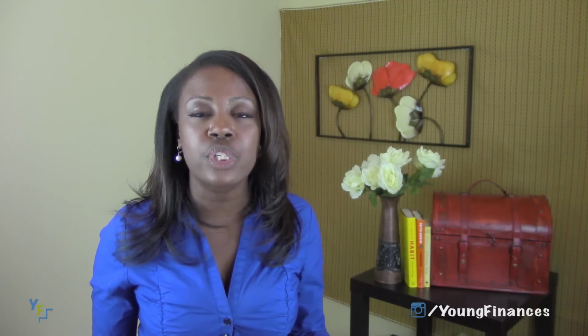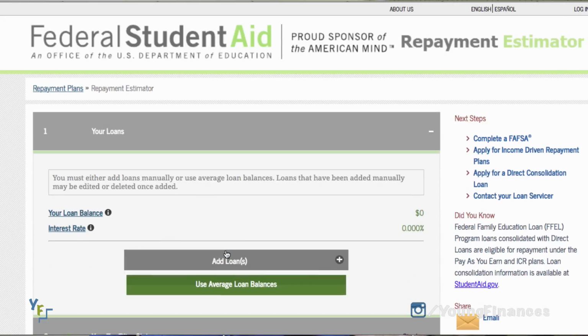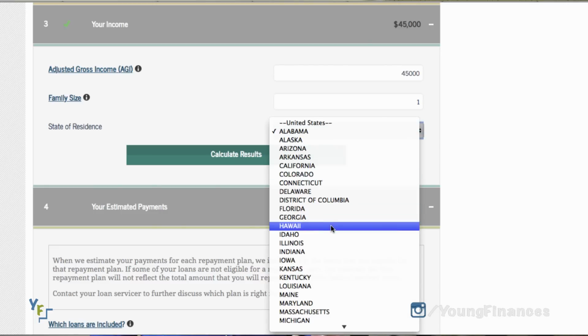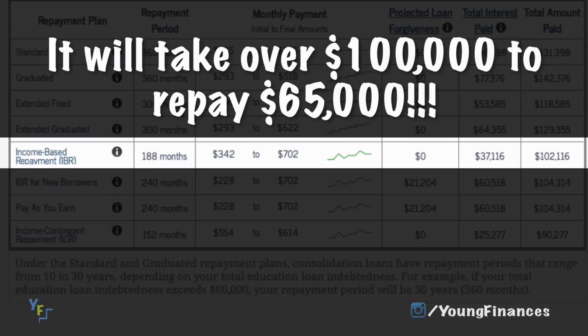You're going to pay interest regardless. So with my loans, since I have about $65,000, doing the income-based or one of the other ones, essentially it's going to be me paying those loans twice over. So I think it came out to like $112,000 if I did the entire 25 years, but that's not going to happen.